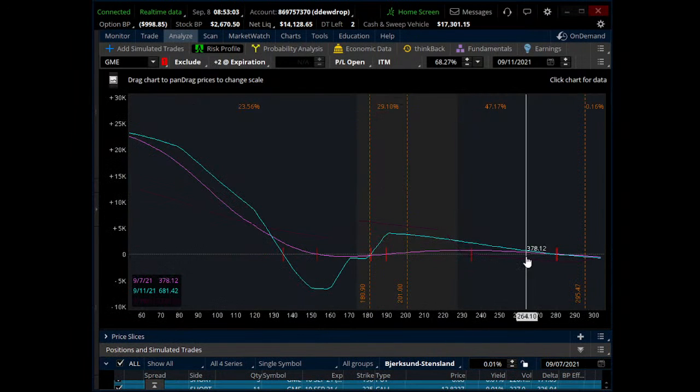Now all of a sudden we are in positive ground all the way up to 290, right? But our potential upside is not as high as it was. We still make $5,000 here, but as it moves up, we lose money, but less, right? So that's good.